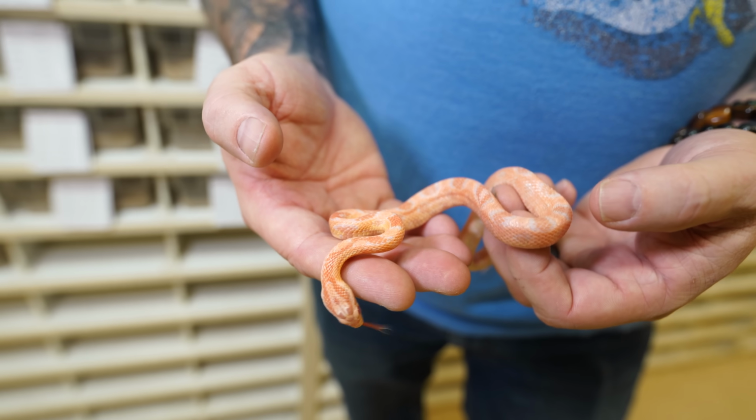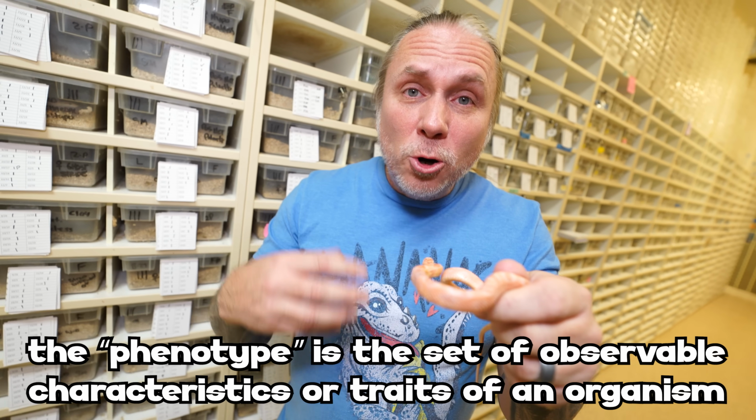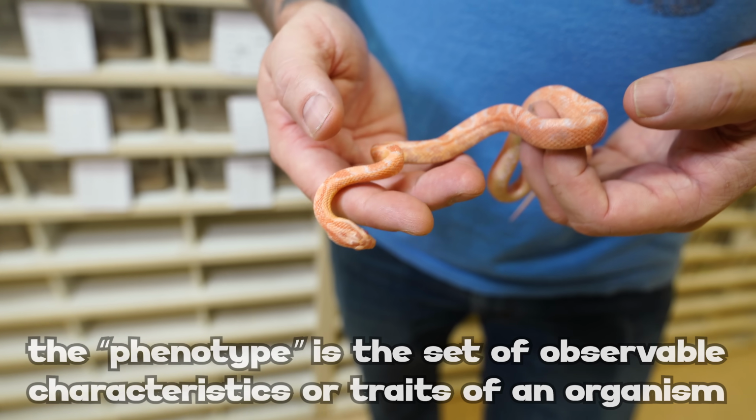And that's what it's all about when you selectively breed for a specific phenotype, or what they would call a color phase. And who knows what the future is going to be? How pink can these get? I don't know, because they're pretty darn pink right now.